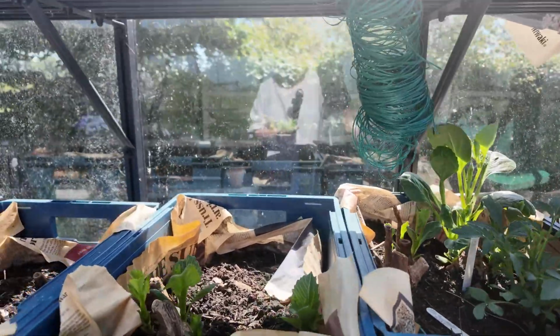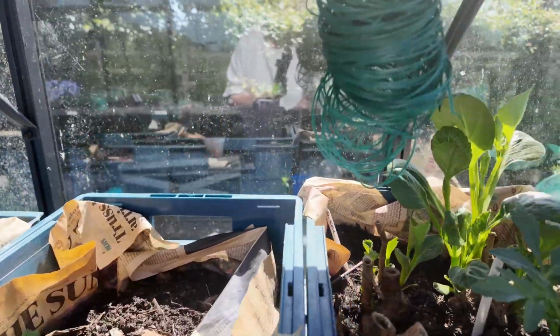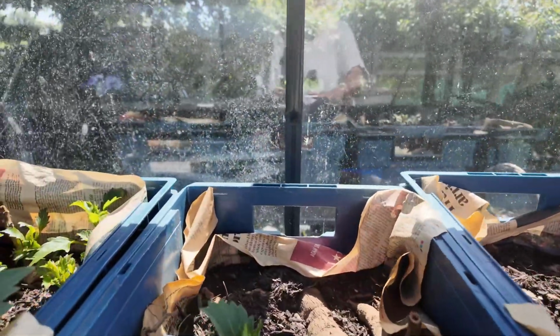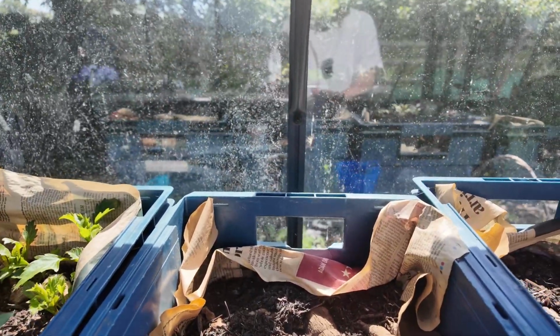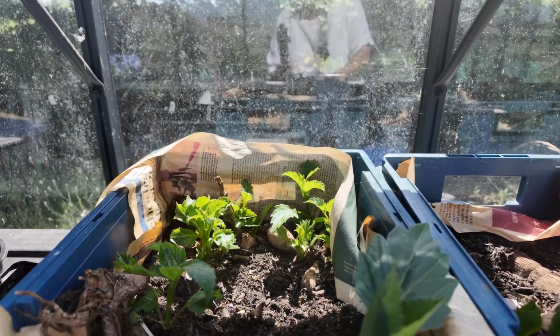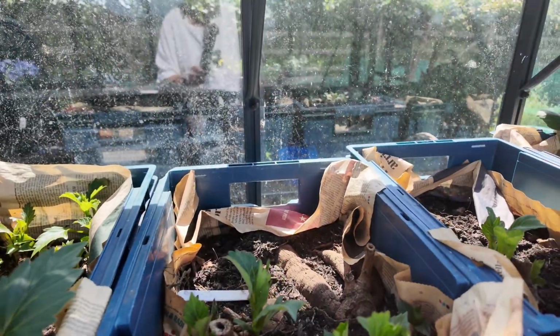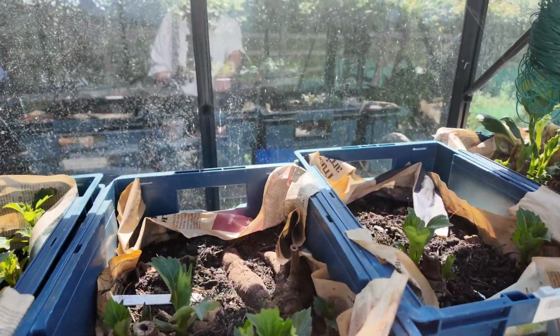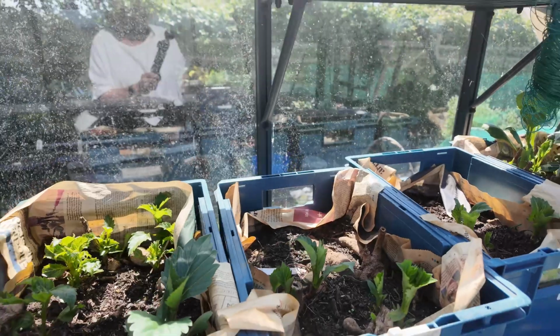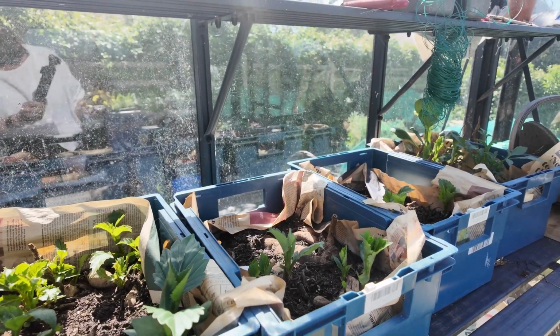I don't know whether that's going to work out well in the long run. Some have sprouted, some haven't, and it's really difficult to determine whether everything's gone or not. So I may not have the 32 dahlias that I thought I would have. I perhaps won't do this again. It's easier to determine what's happened with the plants if I put them out individually, so I might do that.